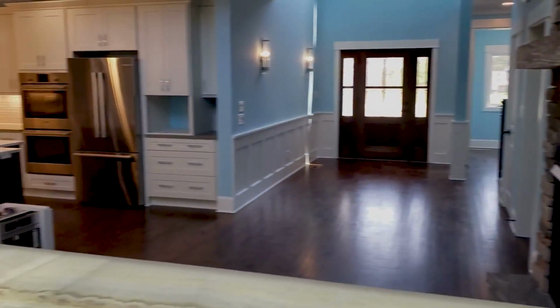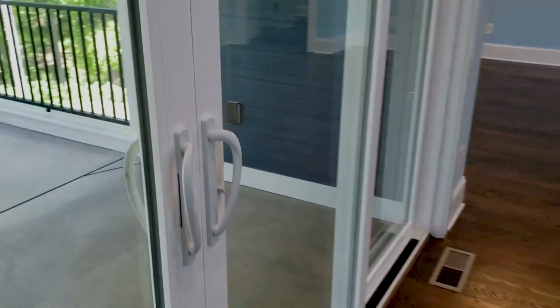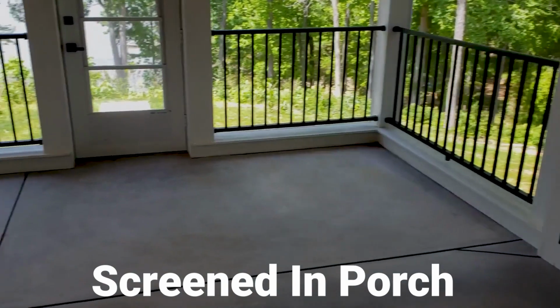So when you're back in the wet bar, if you take a look here, you can see all the way around the kitchen and foyer. And you've got that great open feel. Plus you've got this double slider right here, going back to your back porch. And you've got a concrete back porch.